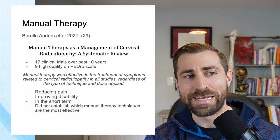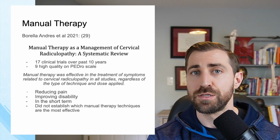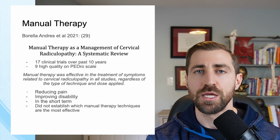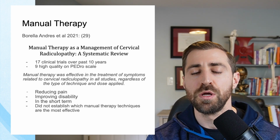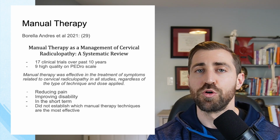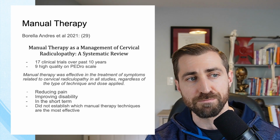And they found 9 high quality studies on the PEDro scale. So the PEDro scale is a system we can use to see how high quality the research study is. You probably learned this in physical therapy school. What's kind of nice is that they had some fairly high quality studies in order to figure out if manual therapy was more effective than other forms of treatment, right?